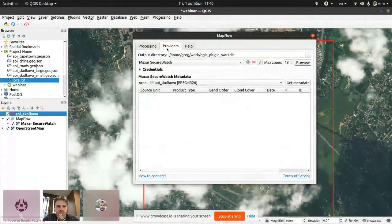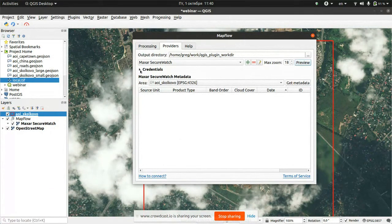So what we can do is search for a better image in the Maxar archive. Fortunately, Maxar provides you with historical imagery. So not only their current mosaic product, but also all the imagery they have over the past few years for the given area. What we can do is, in the Providers tab, go below, and here we see Maxar SecureWatch metadata. Again, make sure you have your area of interest selected here, and you can request the metadata for that area.